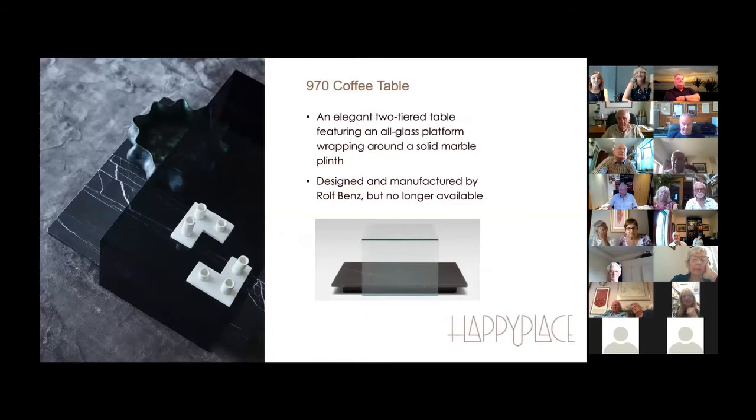Furniture, so glass furniture we dabble with as well. A few examples of pieces that we've used on projects. This was a penthouse at Fulham a couple of years ago, a lovely combination of the smoked glass with the black marble. So you can see the image below. Actually, it's discontinued, which is a shame.